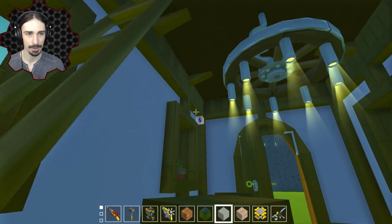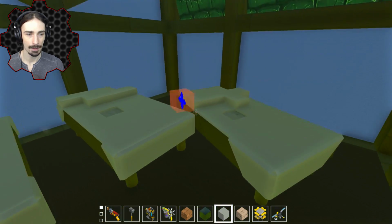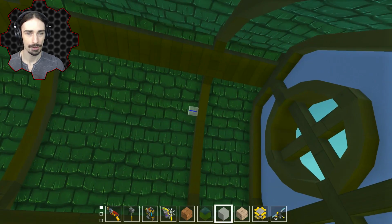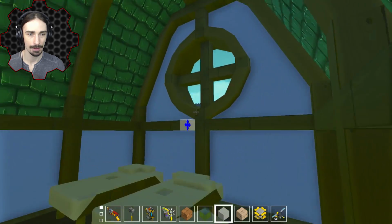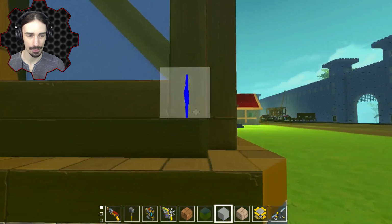All right, let's go on up to the loft. We got a loft up here. Oh, I'm having trouble with this ladder. There we go. And we got a few beds up here too. And check out the roof. Interesting texture. Yeah, this is a really well done house too. You guys are doing really good with these creations.